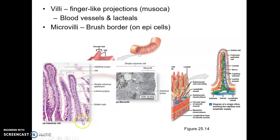On a typical microscope slide, like for lab, these long finger-like extensions, those are individual villi. Villus is singular. And you can see simple cuboidal epithelium, underlying connective tissue.